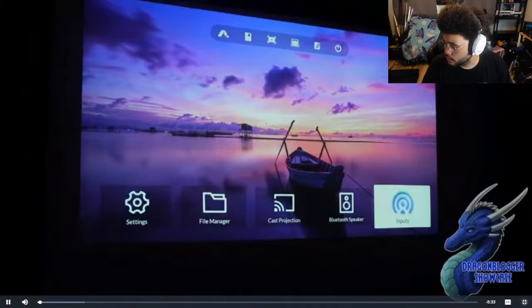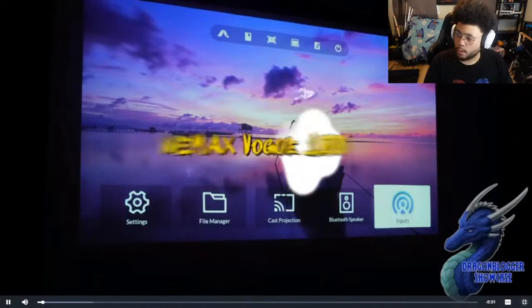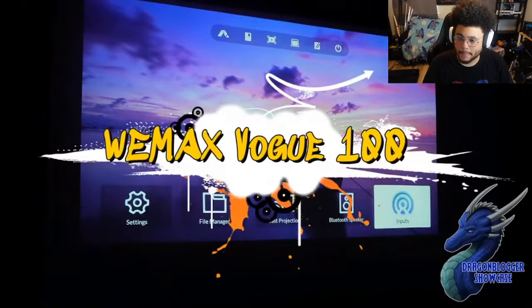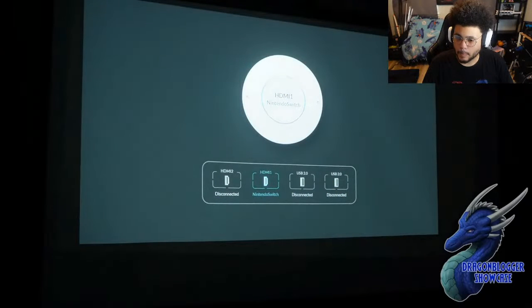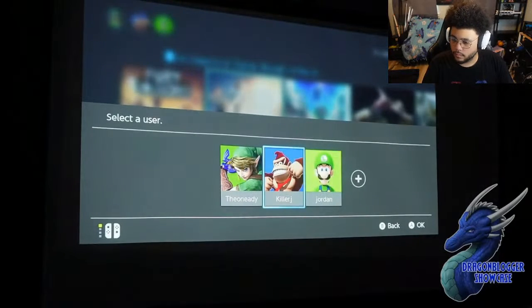James here with a quick showcase of the WiiMax Vogue 100 movie projector. Today we're going to be playing the Nintendo Switch on this, guys. I already have it plugged in. As you can see, we have all the HDMI ports plus the USB ports. The one in the middle does say Nintendo Switch already. So we click that, and the Nintendo Switch is on.